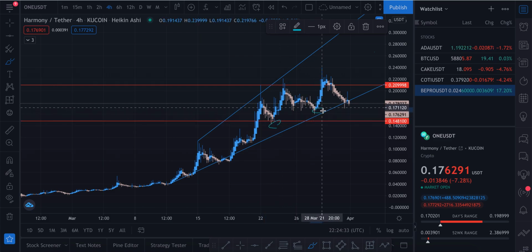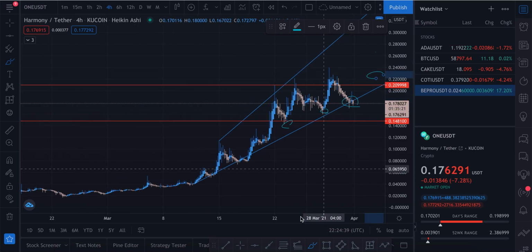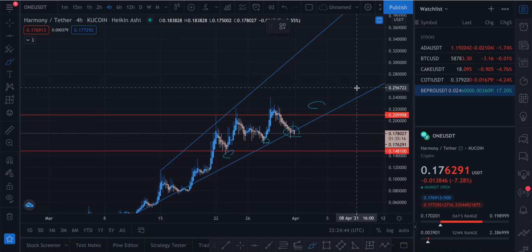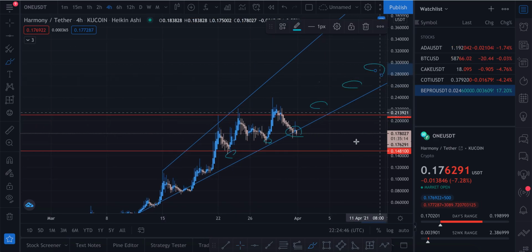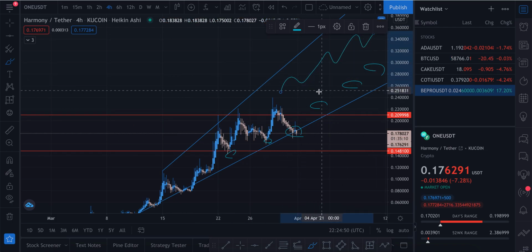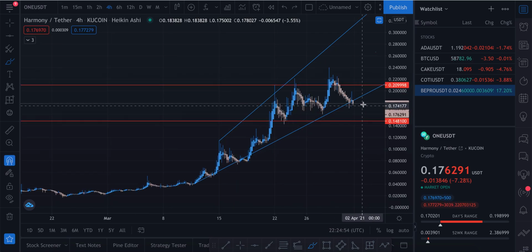This is a higher low, and hopefully this is a higher low, and then another higher low, and it's going to keep going, and then another higher low, right? That's how it moves. It moves like this, right? It's not going to go like that. So let me just delete those real quick.